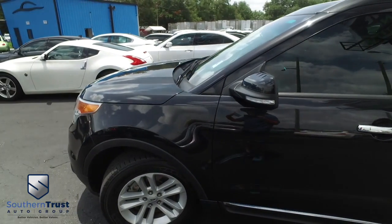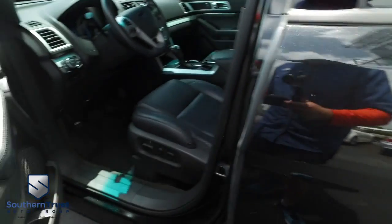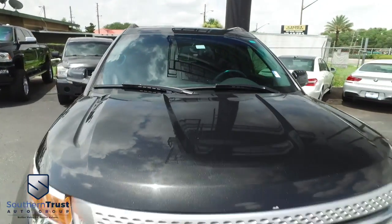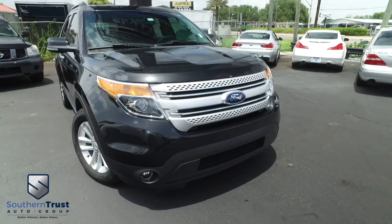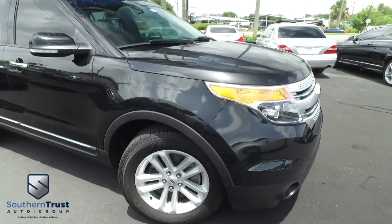Oh, this thing is absolutely gorgeous inside and out, guys. You got that electronic brake assist. I mentioned your power, heated, leather seating. Look at those beautiful wheels. Very beefy, very meaty set of light new tires. Plenty of tread life left to go. Check out the roof. Check out the hood. No scratches, no chips. Look at that beautiful Ford grille. Looks immaculate. You got those awesome fog lamps, hooking you up with a little style and profile. Southern Trust making everybody smile.